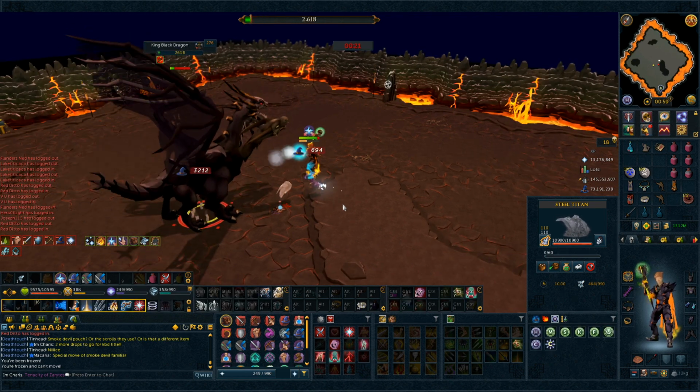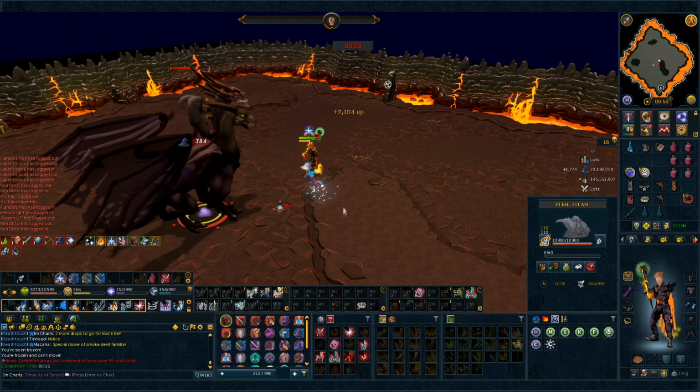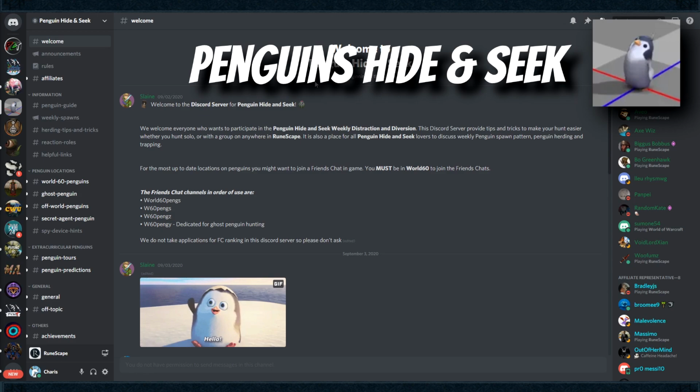Today we're going to be doing the most useful Discord servers for distractions and diversions and minigames. So let's get started. Okay, so starting off we have the Penguin Hide and Seek Discord. This server is owned by the guys at the World 60 Pengs Friends chat. And what they do is find and gather the penguins in World 60 so that you can easily find them.